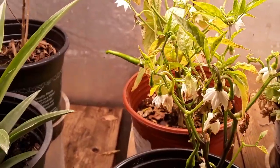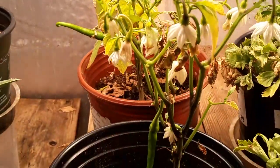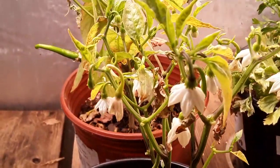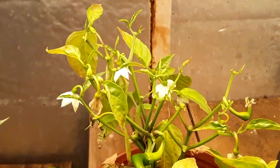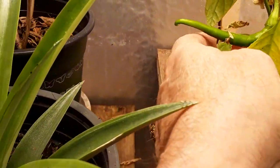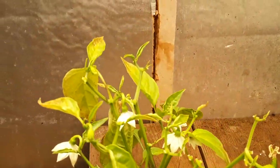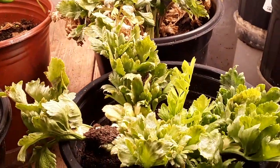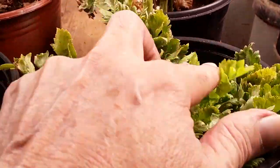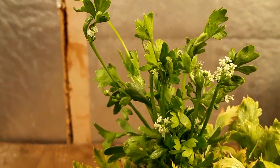Next aisle over here, my buddy up the street brought me a couple of Jimmy Nardello peppers about a month ago. I put them in here, and something chewed them down almost to the ground. Well, they came back, and as you can see, they've got blossoms all over them. Not only that, they're growing peppers. There's one there, a couple on this guy in the back, 3 I see. Next to the Jimmy Nardellos is the celery that I planted from the grocery store about a month ago. This one in the front is growing pretty good. They haven't started growing tall, but the one in the back is putting on flowers.